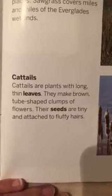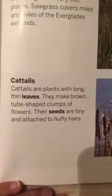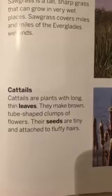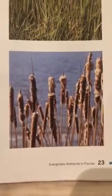Cattails. Cattails are plants with long, thin leaves. They make brown, tube-shaped clumps of flowers. Their seeds are tiny and attached to fluffy hairs.